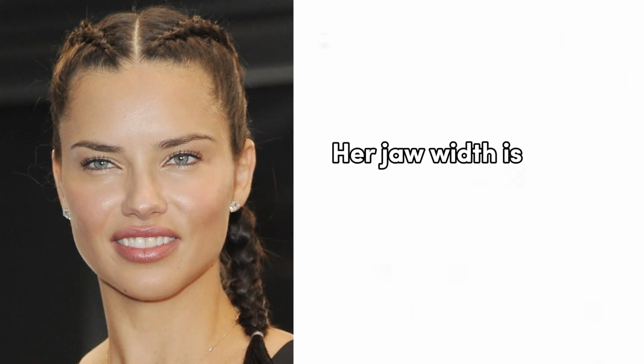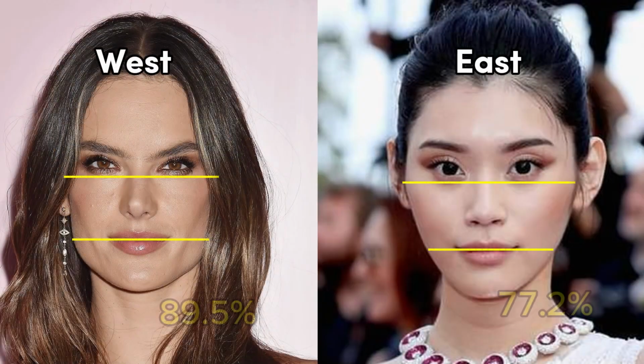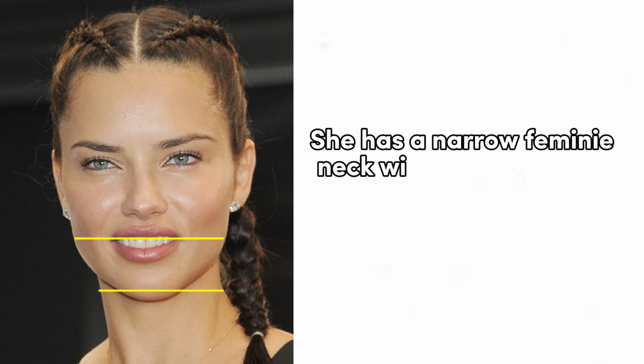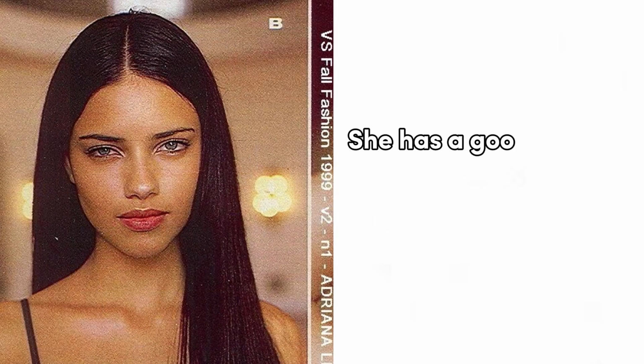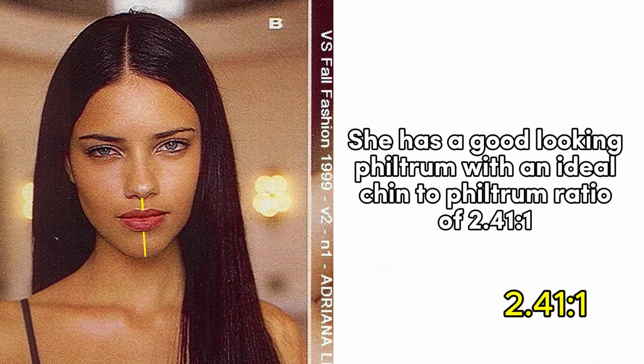Her jaw width is wide, but feminized at 83.1% of cheekbone width. Western cultures prefer a wider jaw than Asian cultures, so those in Asia would likely find her jaw too wide. She has a narrow feminine neck without looking too skinny at 83% of bigonial width. She has a good-looking philtrum, with an ideal chin to philtrum ratio of 2.41 to 1.